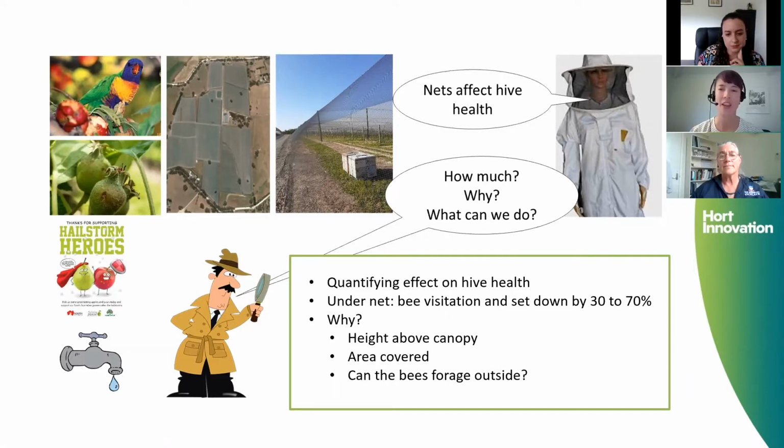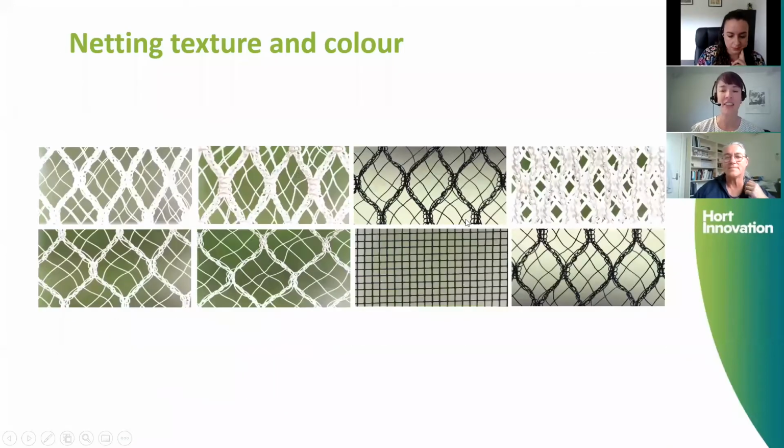Another thing we know that can affect honeybees under hail netting covers is the density of the thread weave and perhaps also the colour of the hail netting. As you probably know, honeybees use the sun and the polarized light in the sky in order to navigate to and from their colony, similar to the way that we use a compass. So any kind of cover is likely to affect how well they do that to some extent, but we know that the more densely woven hail netting can significantly affect their ability to orientate themselves.